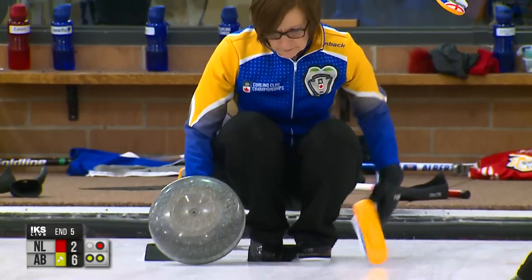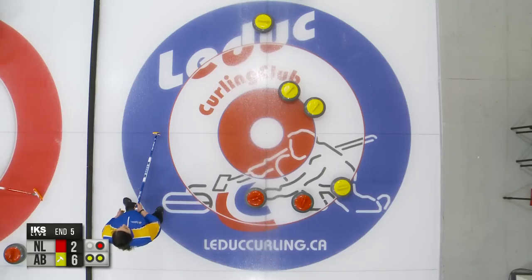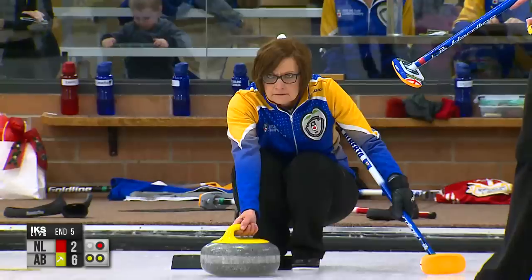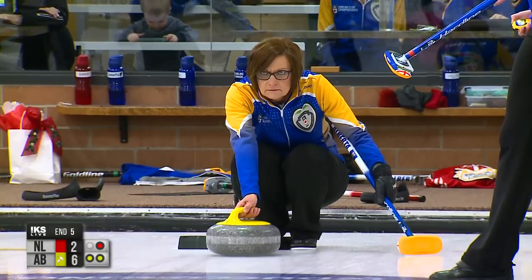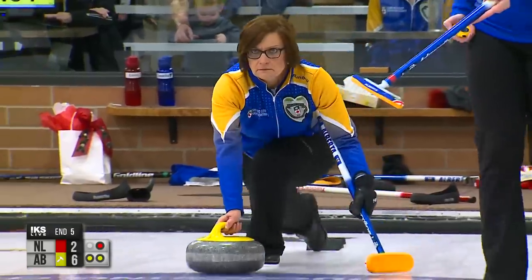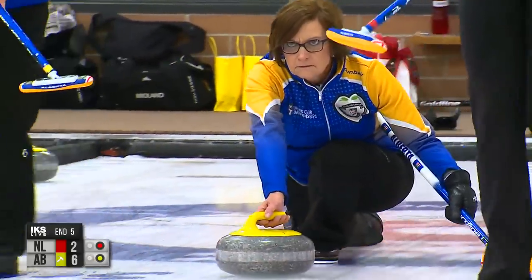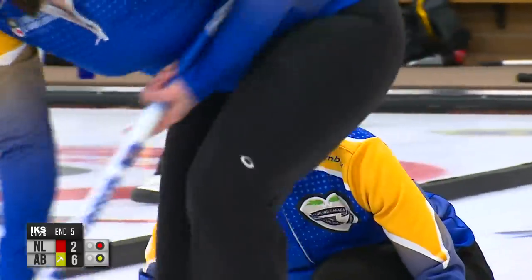And they are sitting third and fourth shot, and they're tough to remove, so we're likely not looking at a massive score here for Alberta, so still some opportunities for Newfoundland here. You know, a good draw, even if you could hold Alberta to one, would feel pretty good if you get the hammer back in an even end would be nice. Steal would be nice, but a force would also feel not too bad as well.